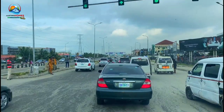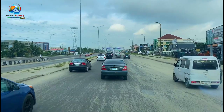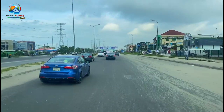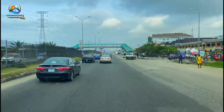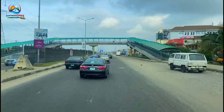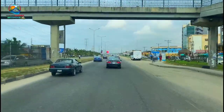So Shoprite Lekki is just very close by here. We are pushing it right now. So if you are still watching this video, don't forget that this is Lekki Road, Lekki Road tour. So Lagos State is a beautiful state, as you can see, no doubt.